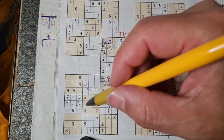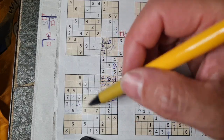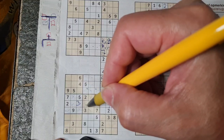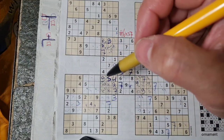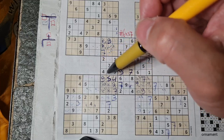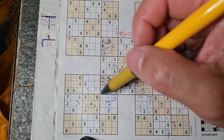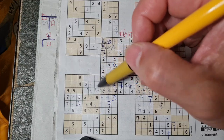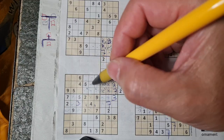Alright, 4 missing numbers in this big square, one of the missing numbers is 1. We have a 1 in the middle column, so no 1 in these two boxes, so the 1 could be here, could be there. 9 in this row, 9 in the third row, so the row between, the second row, the only 2 places left for the 9 should be here, or there.